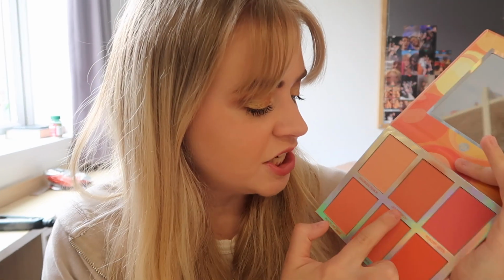I definitely think I should hit all of those goals next month, and I'm really enjoying it. It's a really pretty blush palette. Definitely this shade, Just Peachy, is my favourite, I think, but the other ones are really nice as well, so I do enjoy using those. So those are all the current products that I have.